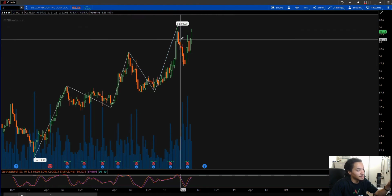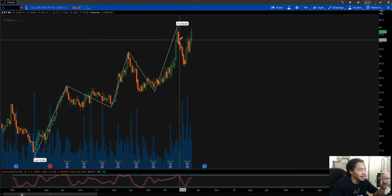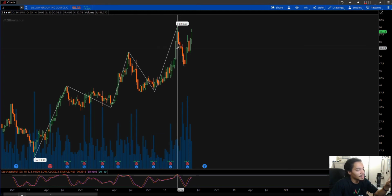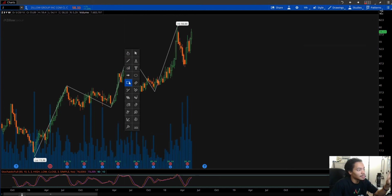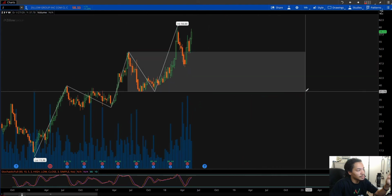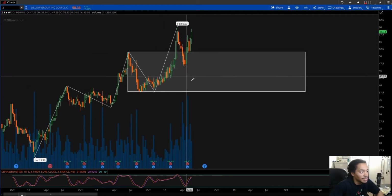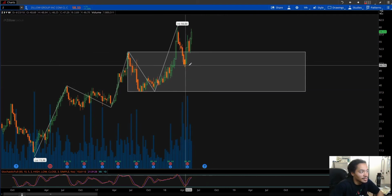And this is about where we was at when I first posted that video about should you buy or where to buy Zillow stock. So in that video I mentioned, all right, here you can see we have our previous high and our previous outside return. So I'd be looking to buy somewhere within this area.